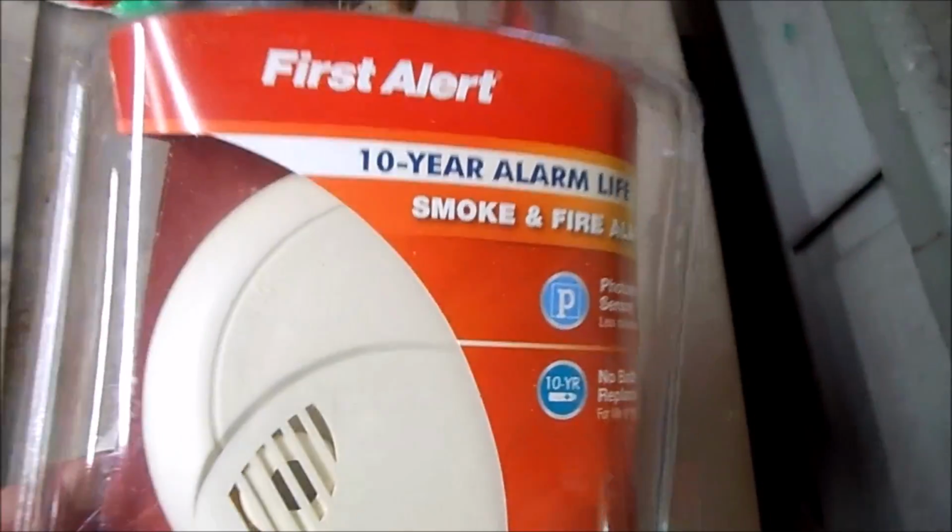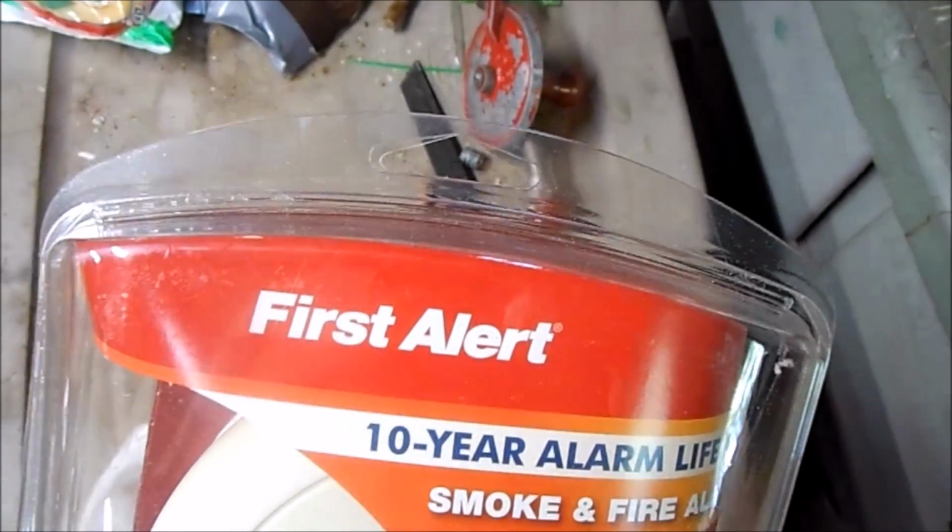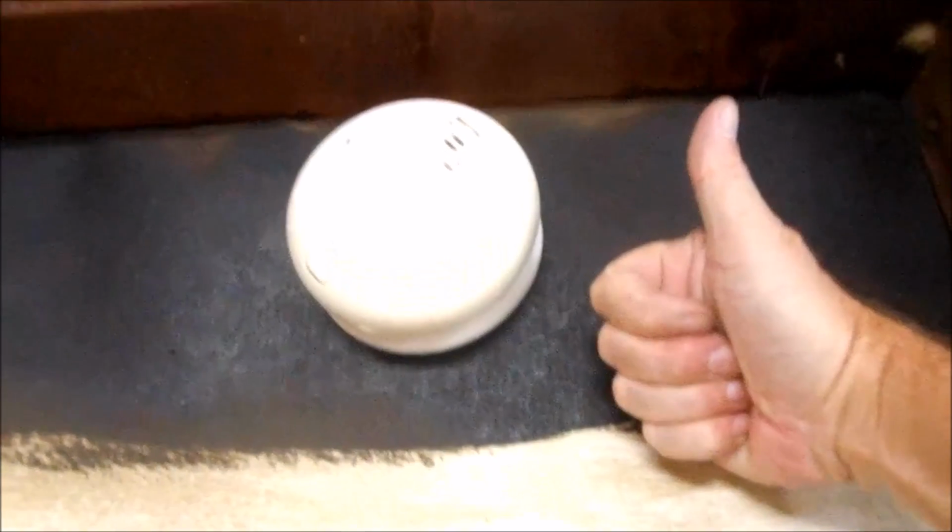I had to buy a couple of these smoke and fire alarms, and one's going to go up front in the gift shop and the other one's here in the Moto garage, and I have to mount it way up there by the ceiling. Badass.